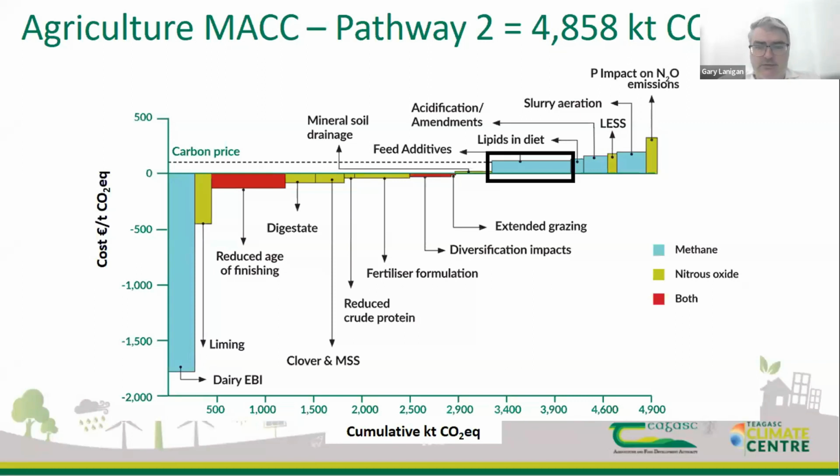So quite similar to the last one. We have, again, feed additives, and feed additives under this scenario is the most important measure, and that's because we're now feeding a lot of these inhibitors during the grazing period to dairy cows. And in this case, we're using, again, 3-NOP, but also things like seaweeds and in particular Halides, which is a new product by a Galway company, Glasport Bio, and importantly, that can be fed to animals during grazing, and it gives about a 20% reduction in methane emissions.